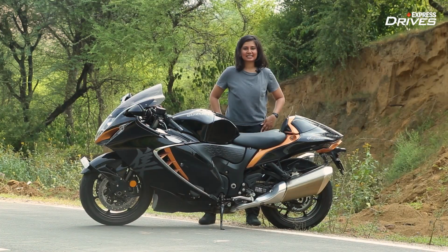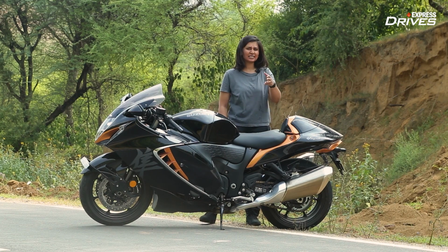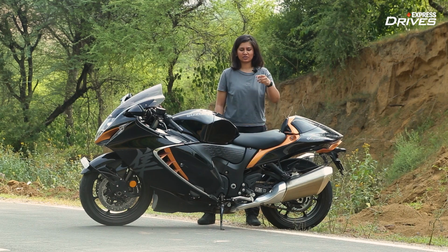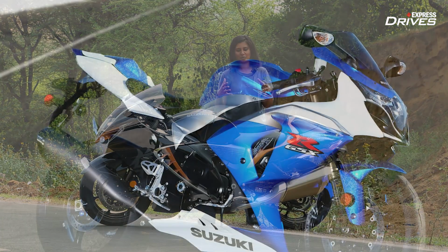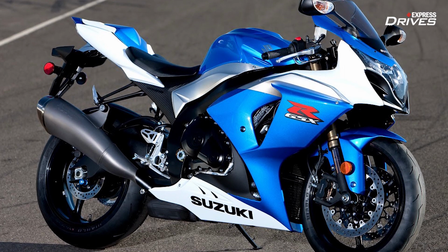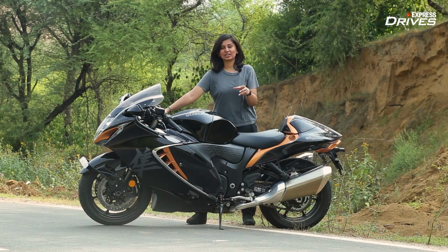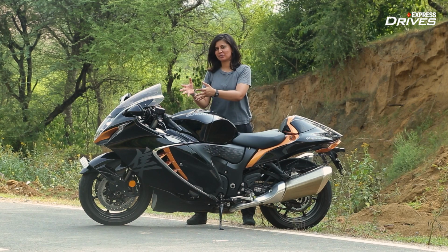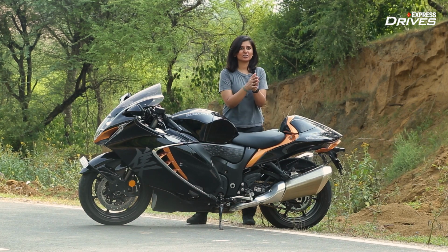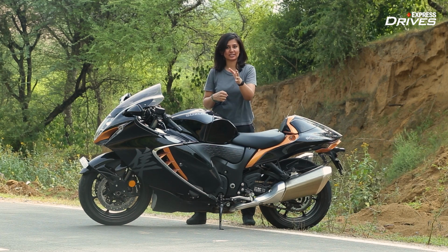Now, as excited as I am to be riding this, I was also a little concerned about being on such a huge machine with so much power. So the other Suzuki big bike that I rode was the GSX-R1000, and this was the older one with the K9 engine, and that motorcycle was seriously scary right from the very beginning. So is this after 9,000 RPM maybe, but the GSX-R1000 was like, there's so much power and I'm gonna punch you in the face. That's what the attitude was like.